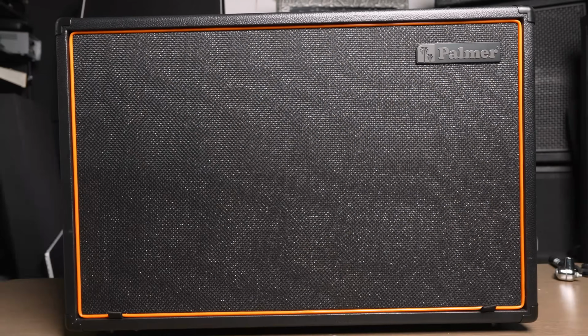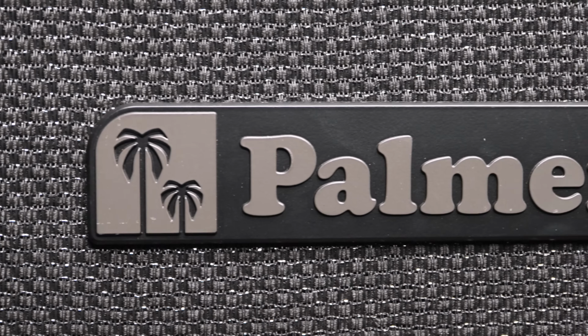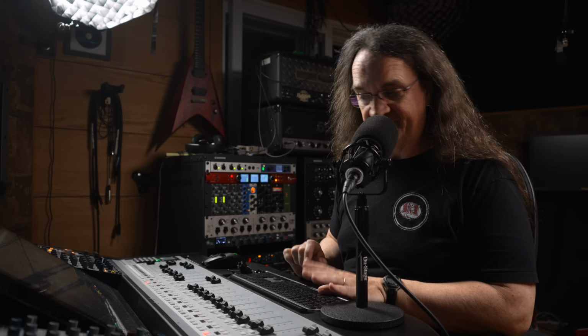Now, let's try the exact same clip, but this time we're going to swap out the speaker and the cabinet. Once again, no amp settings are going to change and the performance is the same. And this time we're using the Palmer 2x12 loaded with creambacks. Palmer also makes some amazing cabs with options for vintage 30s and greenbacks as well, and you can get them with a removable backplate too. So let's compare the speakers back to back. First, we're going to play the greenbacks, and then we're going to switch over to the creambacks. Check this out.